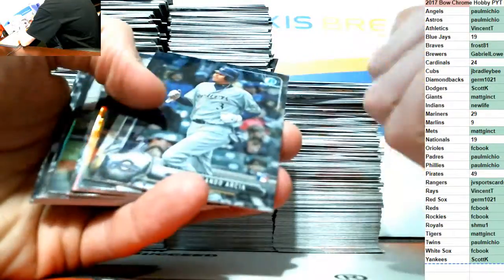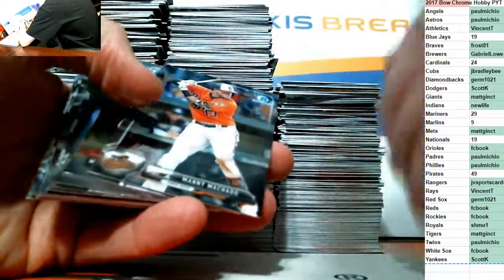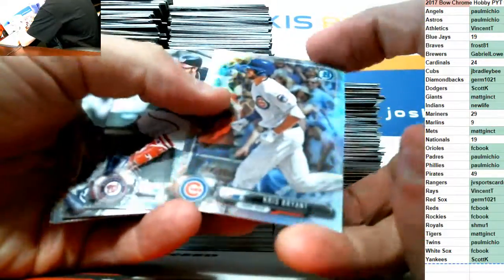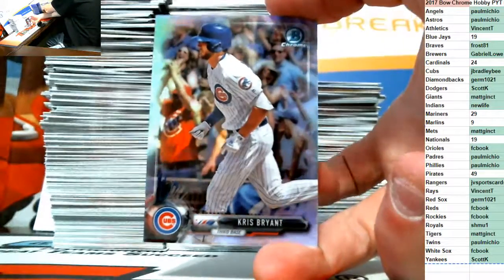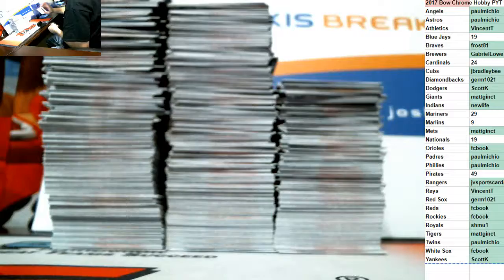Clint Frazier for the Yankees. Purple chrome out of 250. Aldemus Diaz for the Cardinals. Purple chrome out of 250. Refractor Chris Bryant for the Cubbies. Out of 499 for the Cubs. Jay Bradley. Chris Bryant.